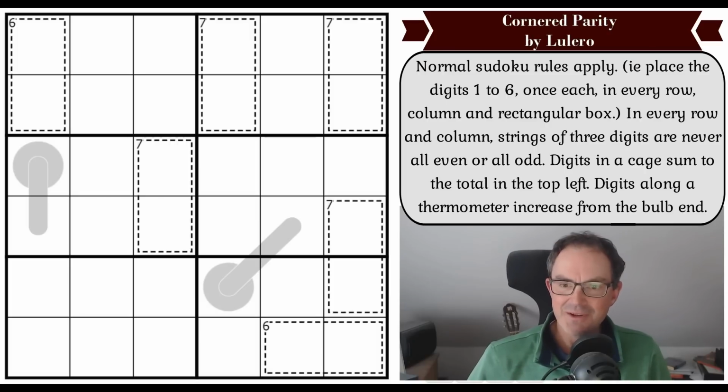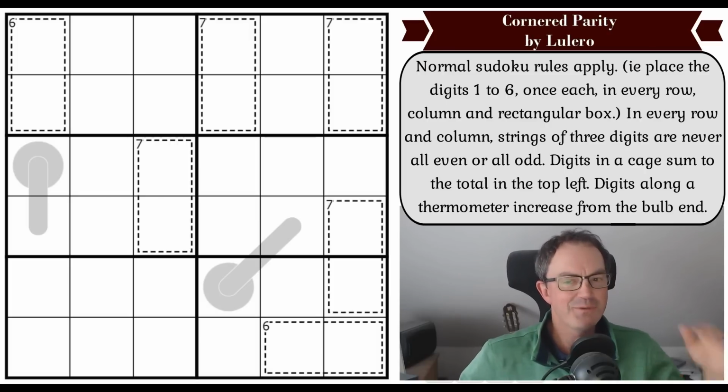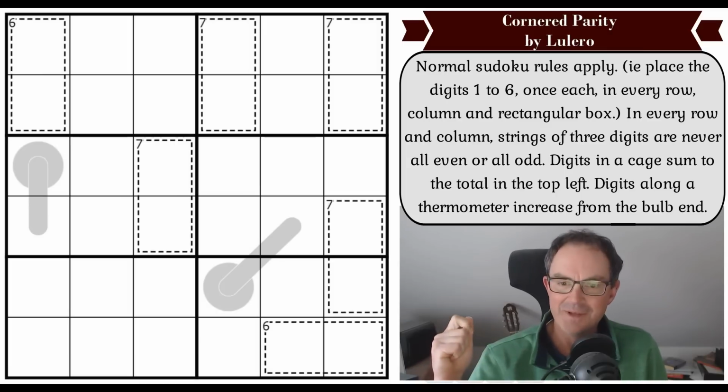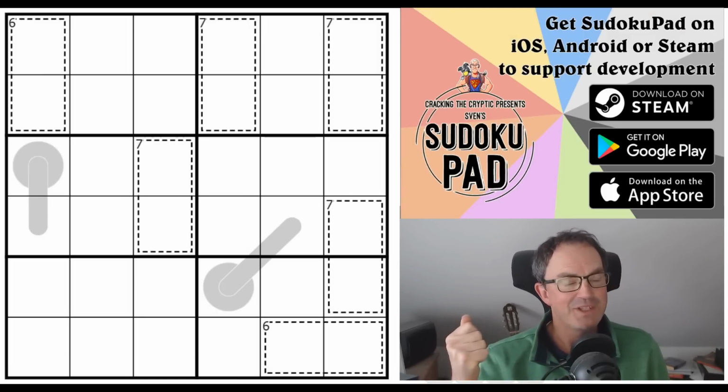And the rules are interesting. This is a sort of no three in a row rule as regards parity. But I'll read you them properly in a moment or two's time. What do I have to tell you about first?